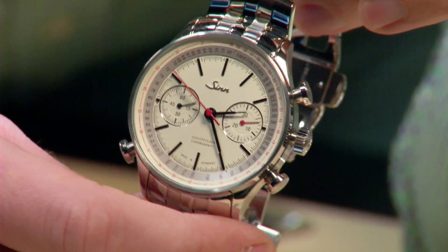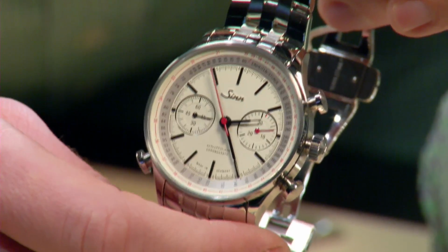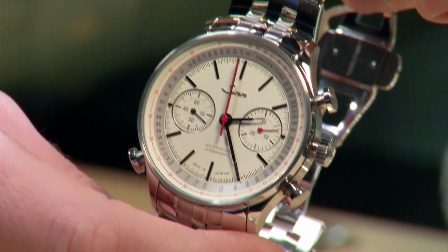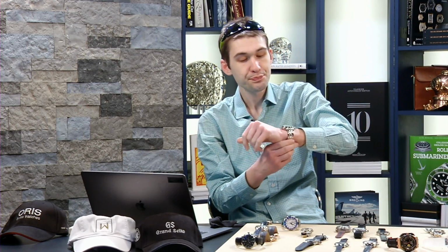You can wear this to the opera, you can wear this to the pool, you can wear this in the boardroom or on the boardwalk. 41.5 millimeters. This anniversary watch is even smaller than you'd associate with a Sinn watch. Let me show you what it looks like on my 16 centimeter wrist. They only made 300 of these.